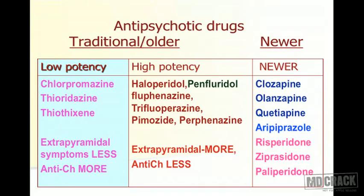Let's have a look at the next slide. It's again showing you the antipsychotic drugs. Traditional or older, I've divided them into two groups, that's low potency and high potency. And on the right side, the last column, is the newer agents. Amongst the low potency agents, you have chlorpromazine, thioridazine, thioxanthene. And in the high potency, you have haloperidol, penfluridol, fluphenazine, trifluoperazine, pimozide, and perphenazine.